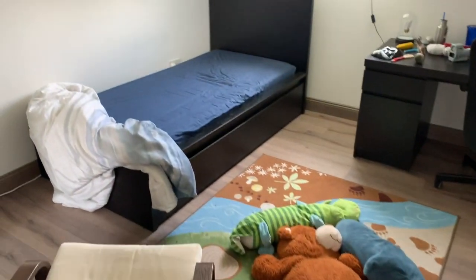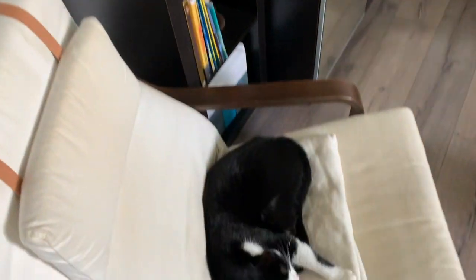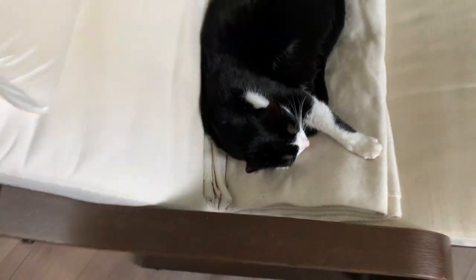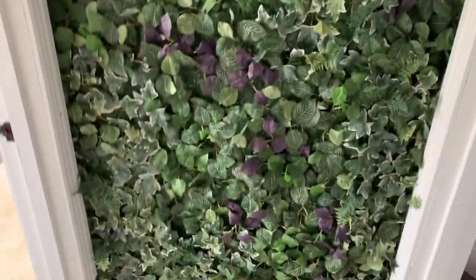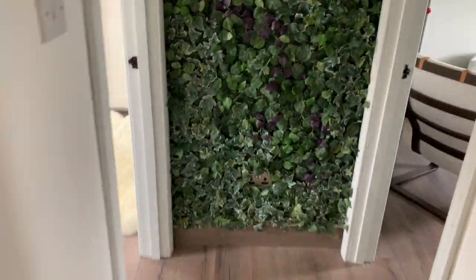To get to this point from no floorboards, working only on weekends and the occasional day off, took me about 8 months to complete. And each of these rooms probably contains between 1,000 and 3,000 euros worth of IKEA furniture.